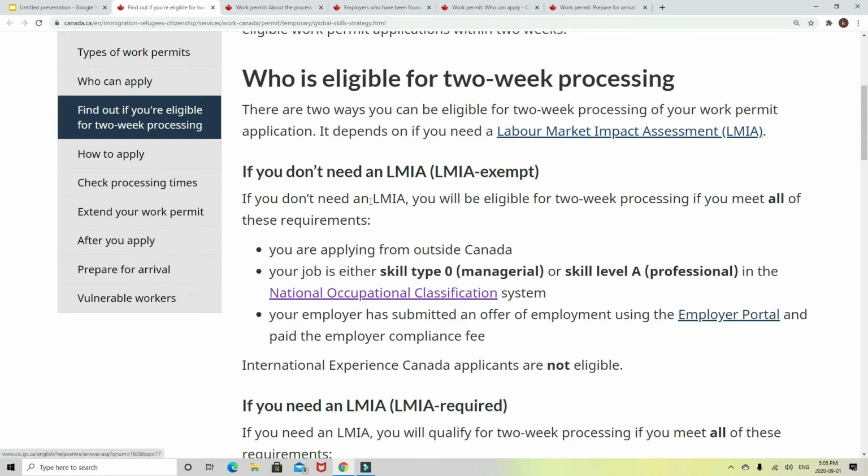If you don't need an LMIA, labor market impact assessment, meaning you are LMIA exempt, then you will be eligible for 2 weeks processing if you meet all of these requirements. If you are LMIA exempt, if the employer thinks you don't need an LMIA to work in Canada, then you must meet all of these requirements.